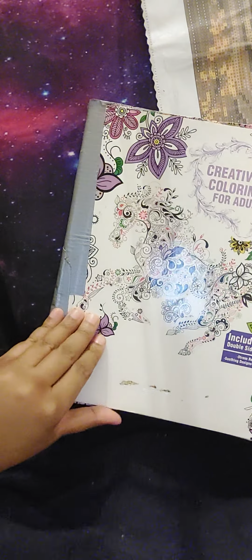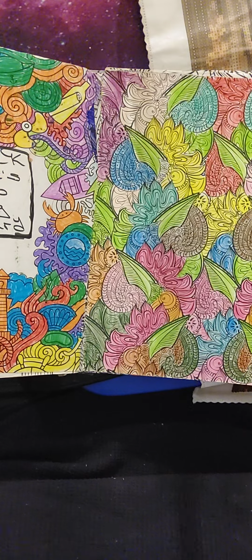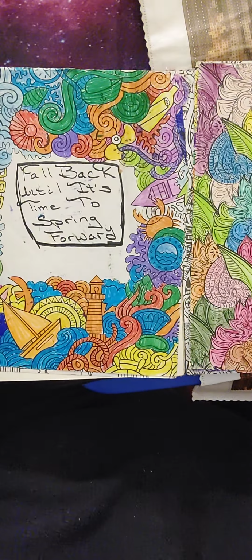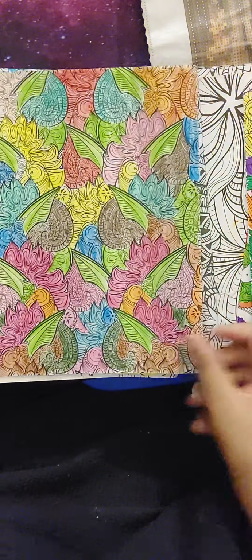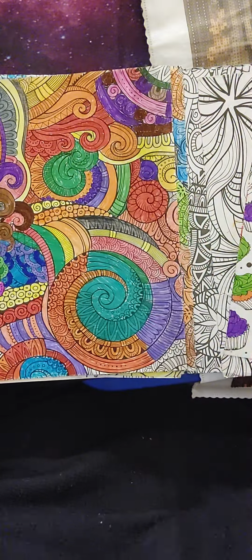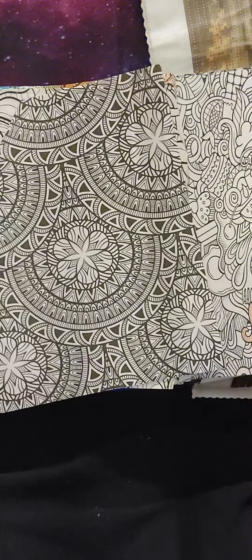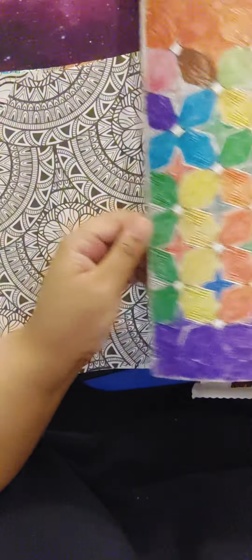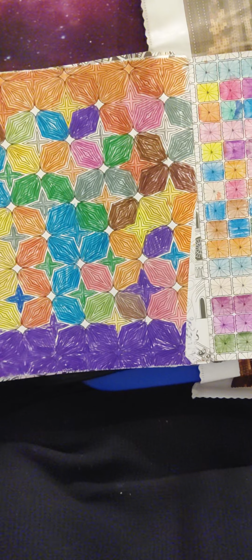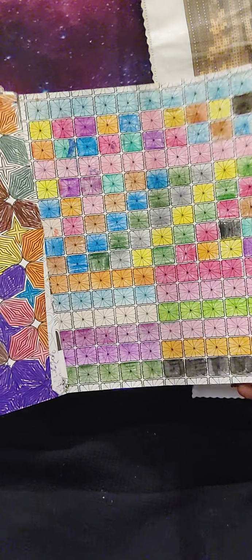This is another one of my first ones. Creative Coloring Book for Adults. I just had a lot of different things in here. It says fall back until it's time to spring forward. And like I always give my stuff names, with some pictures. And the cupcakes. I did that. It's like patterns. Look at that pattern. Now you see this one.